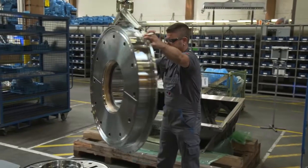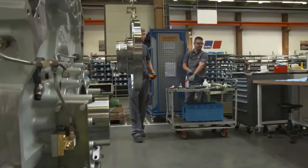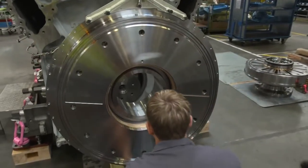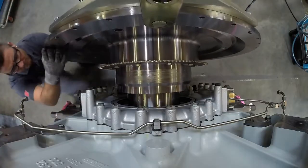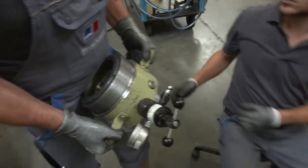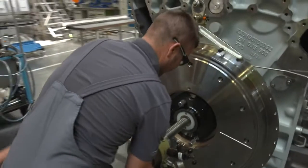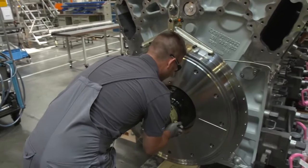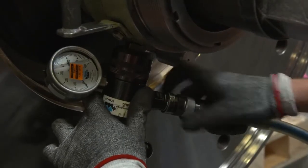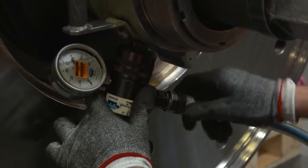The clutch is then flange mounted. The fitters maneuver the huge part to the end of the crankshaft. And once again, they need special tools. This is the cylinder with which the clutch flange will later be pushed to the back. Here too, the components have to expand. Hoses ensure a high oil pressure of 1,500 bar.